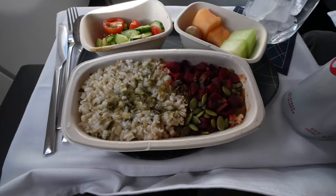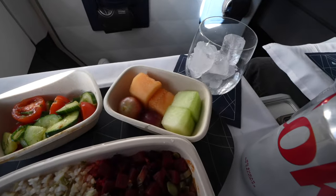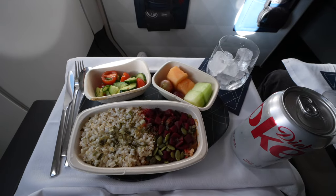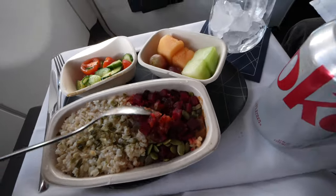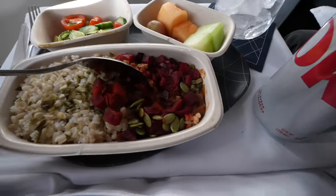My main was a root vegetable chili with rice, a side cucumber salad, and a cup of fruit. The presentation is really nice in my opinion, and the meal definitely looks healthy, which is good. Unfortunately, the taste was probably just a 6 out of 10, but I didn't feel icky after eating, which is always good on longer flights.